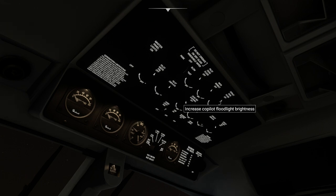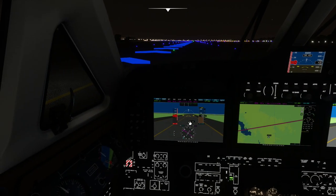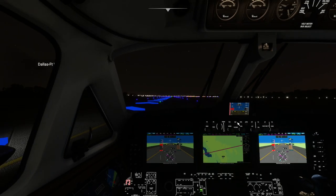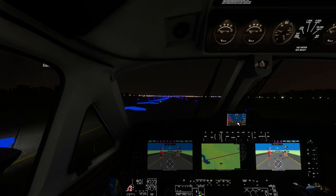Interact, co-pilot flood, reset the view. In fact, I'm going to pull back on it and pop my head up a little bit. Okay, we're good to go.